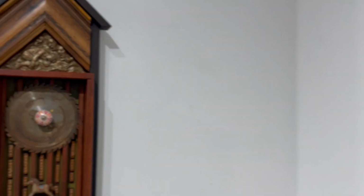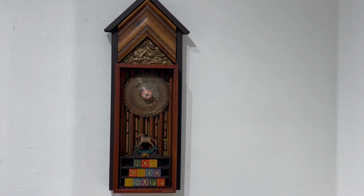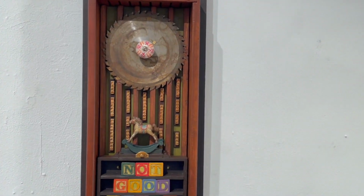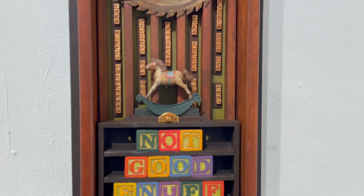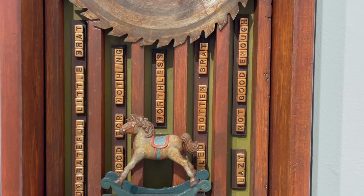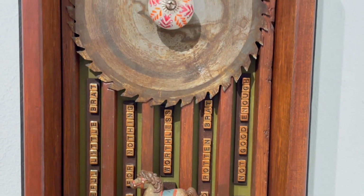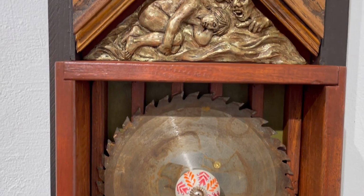The next piece is Not Good Enough, a little statement of how words flung at a child in a derogatory way can really damage the self-esteem of that child. And this is looking at it from the point of view of the child by spelling it not good enough. And behind the rocking horse are various little terms that were flung at me which felt like a sharp, piercing saw blade or a rotary blade.